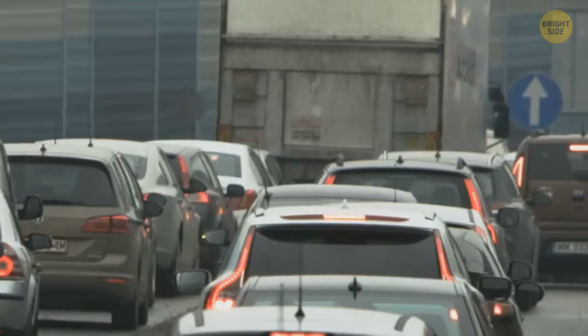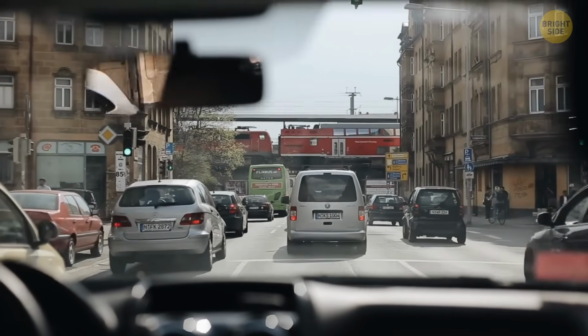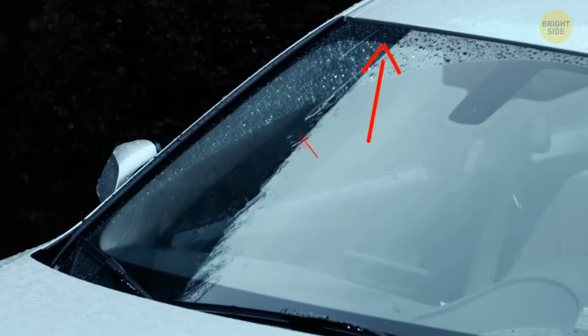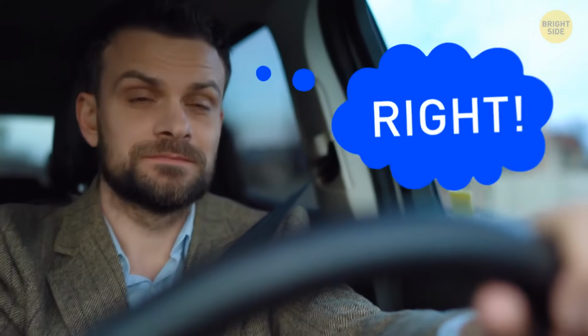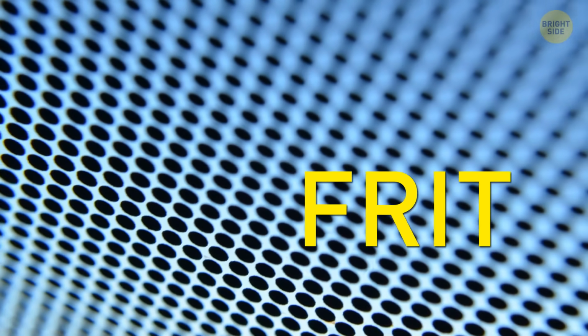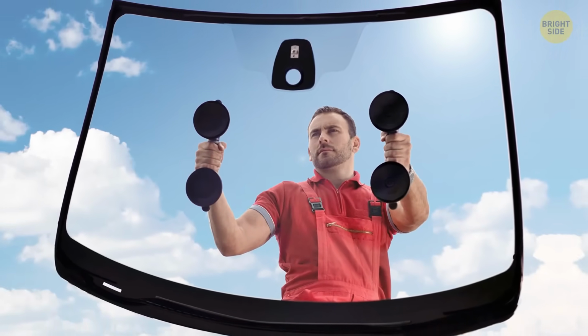Now, sitting at a long traffic light usually makes me hungry, bored, and a little curious. Have you ever thought about those black dots and that black line all along the edges of your windshield? It looks cool enough, but come on, it's gotta have a hidden use, right? Well, the black line is called a frit, and it's there to help keep your windshield from popping out of the car. Pretty important, I'd say.